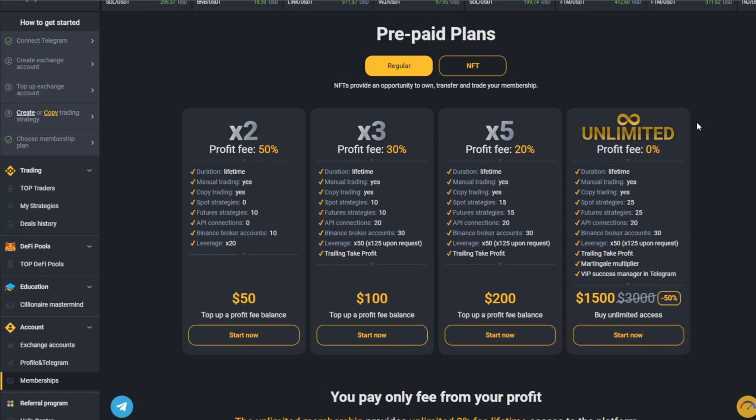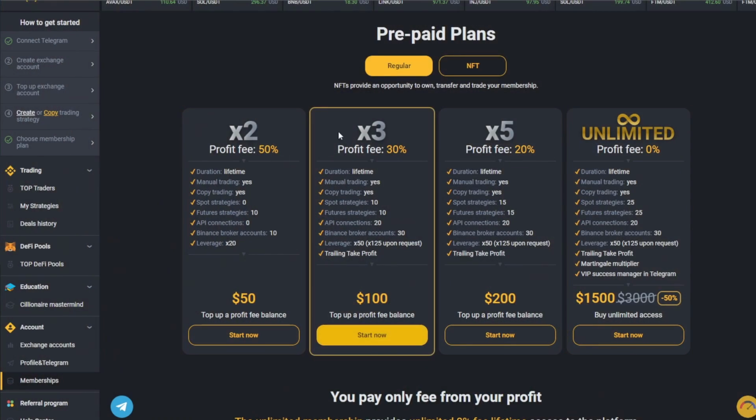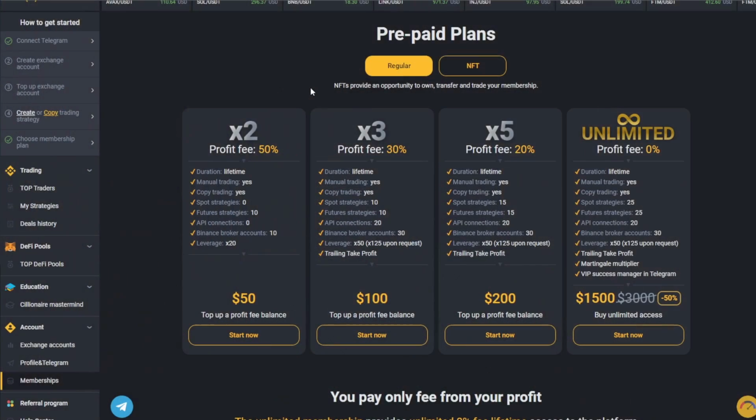And if you sign up for the unlimited tier, this has an upfront cost of $1,500, 50% off at the moment, but this will essentially allow you to use these strategies and make endless amounts of profit off of those strategies without owing any fees to the platform. So I recommend at the end of the day, guys, if you're just testing the waters with the platform, try out the X2 or X3, see if you find some winning strategies and whether or not they actually are worth your time. And while I'm using the example of $100 in this case, you can eventually scale it out to a larger portfolio, but I do recommend starting out with small amounts of capital and seeing if you can find something that actually works for you before going in on a large basis.